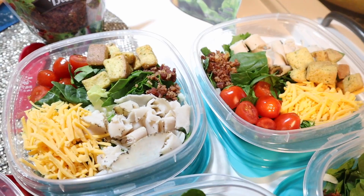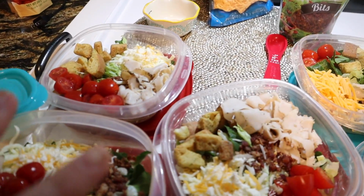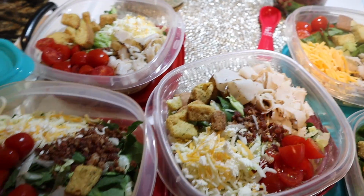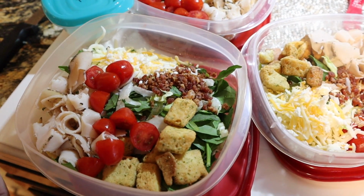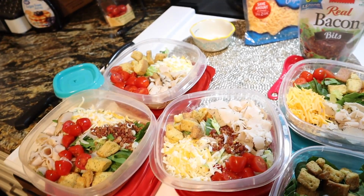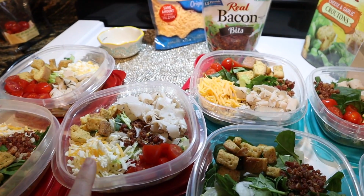I made one of these over the weekend and it was so good. That's why I picked up all the stuff to go ahead and make it. So I have 4 for me, 2 for my husband because he's picky and usually ends up not eating what I meal prep a few days out of the week. And then I made one for his mom as well. I have to work overtime on Mondays, so she helps us out a lot, and I like to be able to have something ready for her when I can. So there is lunch.